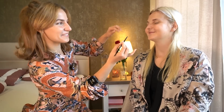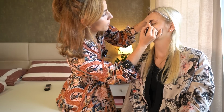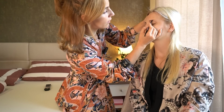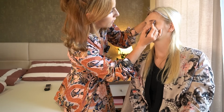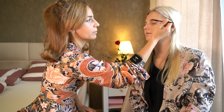She definitely knows what I'm talking about, because I've been telling her that for several years now, and she still plucks them a lot. I actually like when the eyebrows are thick. The thing that scares me the most about makeup is when people just shave their eyebrows and then draw them with the pencil, and it just looks so unnatural.